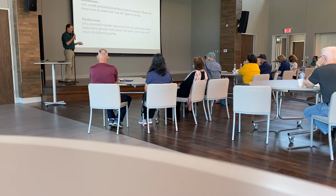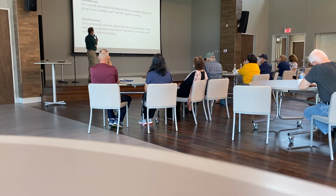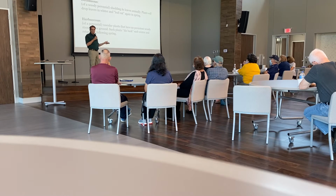And a little bit of vocabulary before we get started, because you're going to see this in all the slides as well. When I say deciduous, if I'm talking about a woody perennial, like a skullcap, that means that the plant will drop all of its leaves, but it's not going to disappear. So that plant will be naked in the winter. We won't have anything on it in January, February, probably December, and then it'll leaf out again once the temperatures warm up.